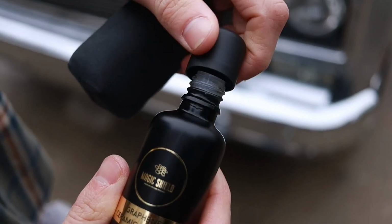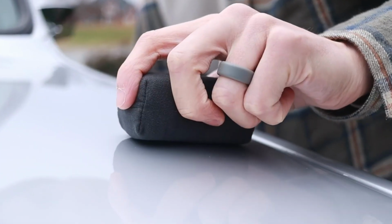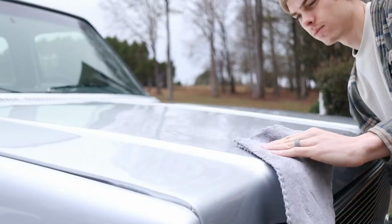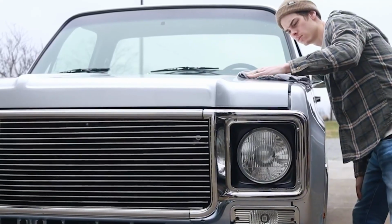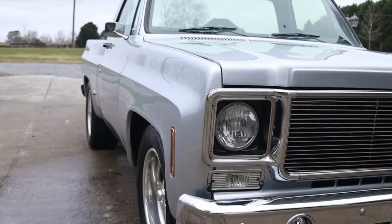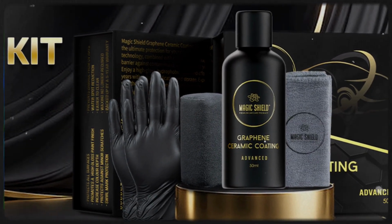This graphene ceramic coating improves the vibrancy of color, creating a sleek, mirror-like reflection that enhances the beauty of the vehicle. For detailing enthusiasts and everyday drivers, it provides professional-grade protection in a simple and effective way. The result is a flawless, high-gloss finish combined with powerful resistance that keeps the surface looking its best.